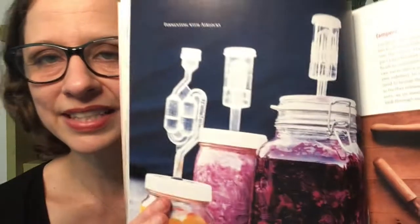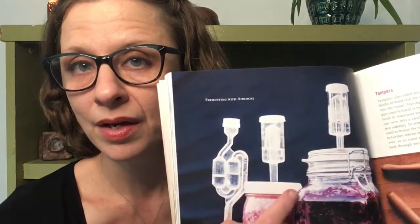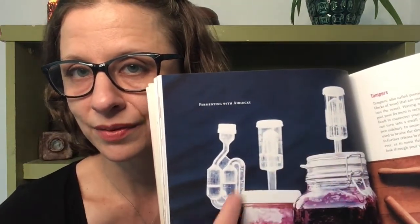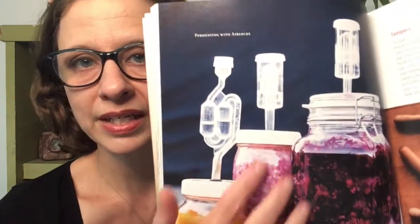So this is an illustration of mason jars with airlocks on them for fermenting. There are different styles of them and different companies that make them. The one that I have looks more like these two. This one's kind of got a cool extra curvy shape. But they're lids that you use to make your ferment in a jar.